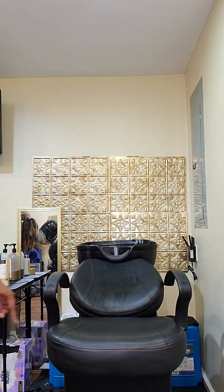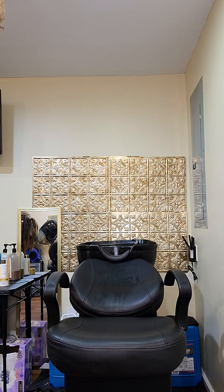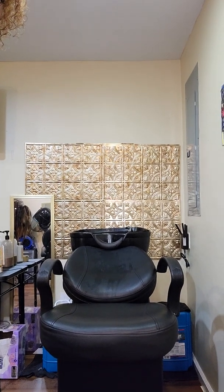They be like, oh my God, I didn't even notice that. I've been coming here since such and such and such. Haven't even noticed that that's what that was. Because it's back out of the way, as you can see. That one is tucked in that corner. This one is tucked in this corner. You can't even see it for real.